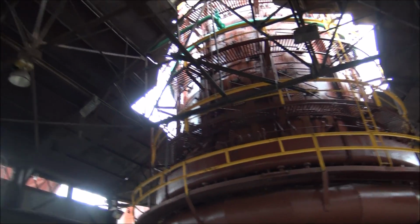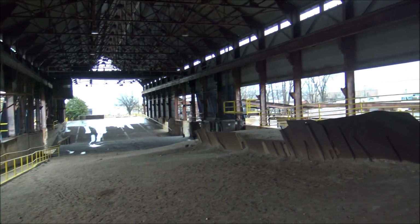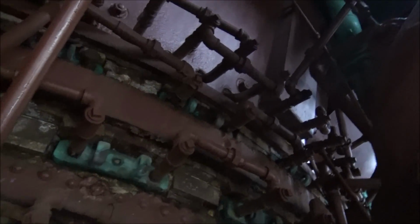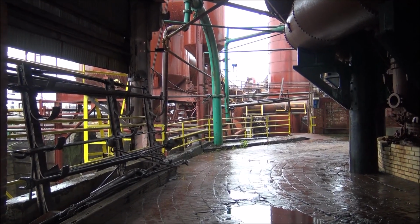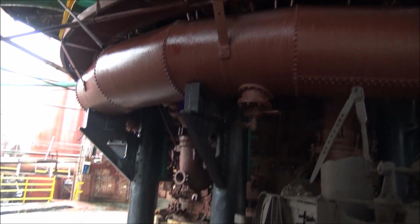Looking at this, and then turning around, gives you a perspective of how big this place is. It is massive. This is just one of the several buildings. Check this out. All the pipes and valves and really cool stuff up here. And what's back in here? You can't see too far. It's really cool though. This is a nice view. Just seeing all the pipe work and steel. Check out the bricks around this furnace here. It's freaking crazy.